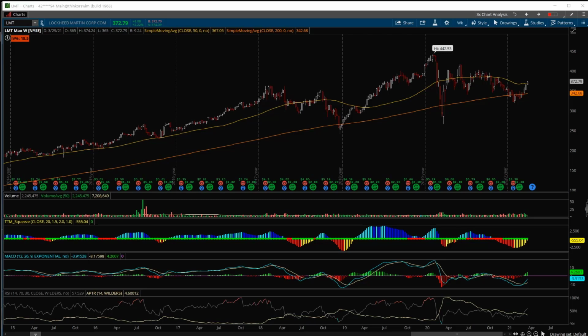We're taking a look at Lockheed Martin, ticker symbol LMT. We've been pretty much more or less in consolidation since February of 2018, and it was back then that we were trading $362 per share. We sold off into the December of 2018 lows at 242, at which point we rallied all the way back north of the previous highs, establishing new highs in February of last year at 442.5.